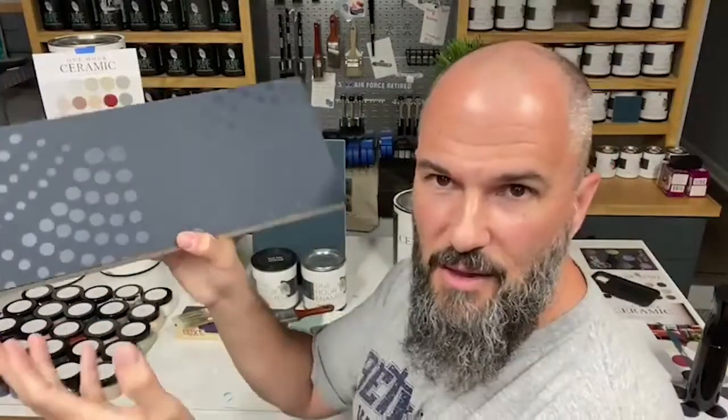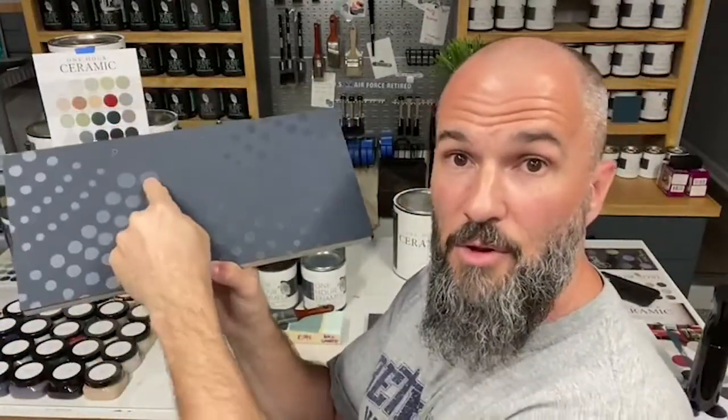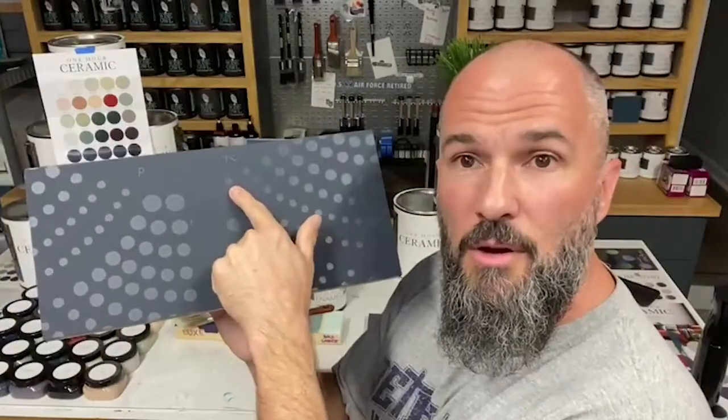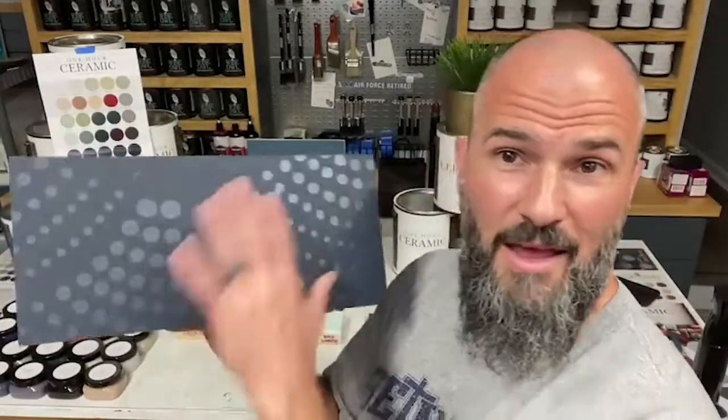So it's the same exact thing. You're getting the same thing for both sides. Paint the same color, 1 Hour Enamel, 1 Hour Enamel Clear Coat over top. And it gives you that really amazing, kind of cool look. So, nice stuff, right? And it's a stencil.